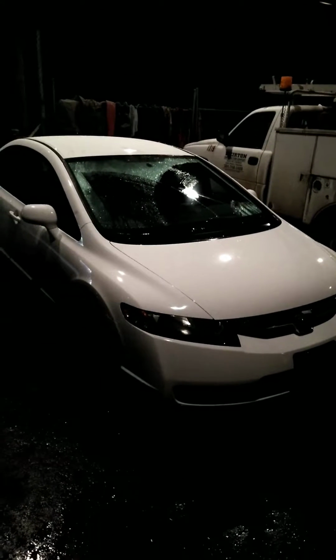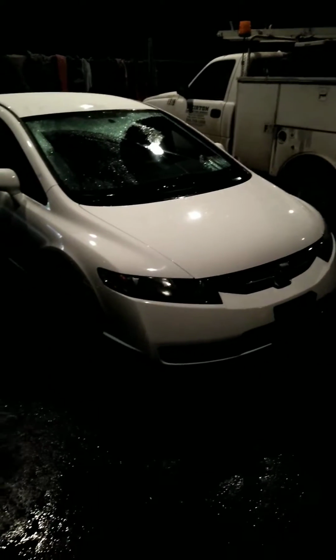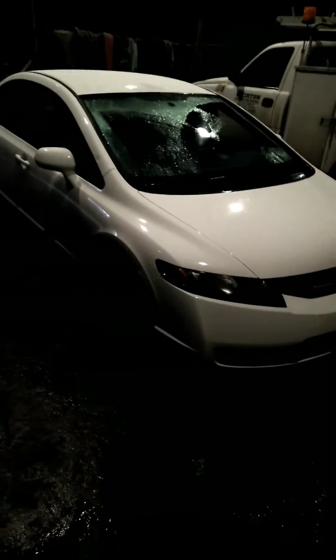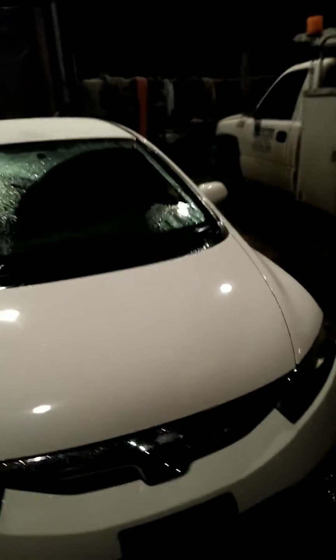Say hello to the brand new, well, new to me, 2009 Honda Civic sedan, four-door. Now, it's a little bit wet because I just washed it and it's raining outside, but it was dirty. It's white, as you can see, and white is always the hardest color to keep clean on a car. But yes, this is a 2009 model.